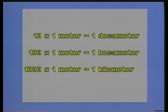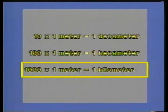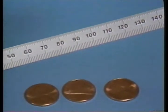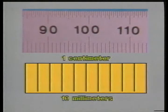For measurements longer than a meter, values are expressed as multiples of 10. For example, 1,000 meters is a kilometer. For measurements shorter than a meter, the meter is divided into 100 parts, or centimeters. The meter can be divided further into 1,000 equal parts, called millimeters. There are 10 millimeters to each centimeter.